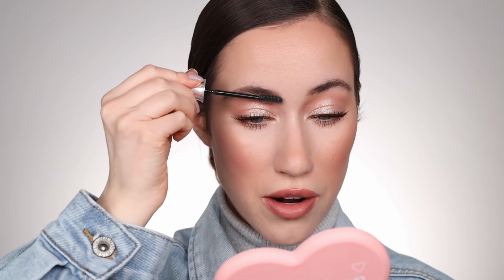And kind of let that set for a second, and then I'm going to use my sponge again to just press that into the complexion to make things look even more dewy and natural. And as always, I'm going to set my brows with my Benefit 24-Hour Brow Setter.